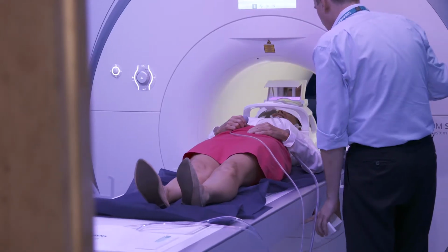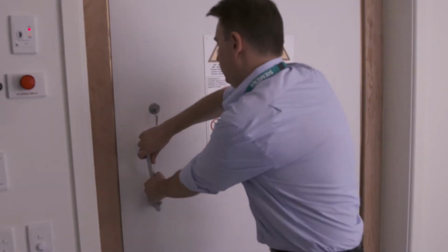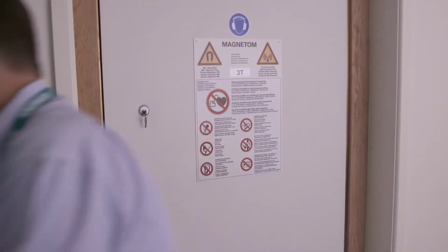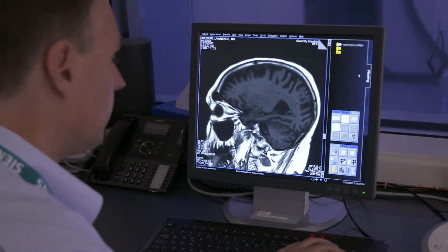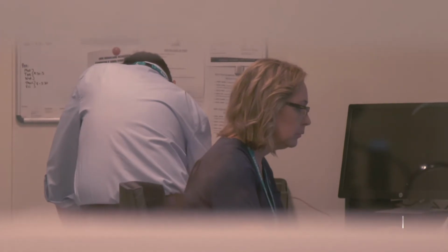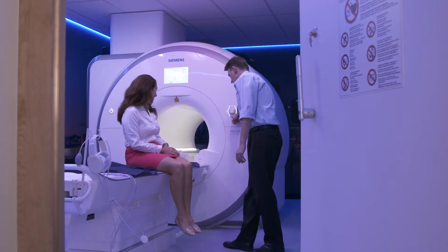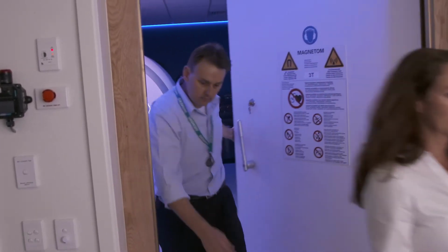We'll generate the images, and then at the end of the examination today we'll give those to you to take away with you. The results will generally be a couple of hours, and we'll email those directly onto your doctor for you, so there won't be any need to wait around for an extended period. We should have you on the road within 5 to 10 minutes of having the examination.